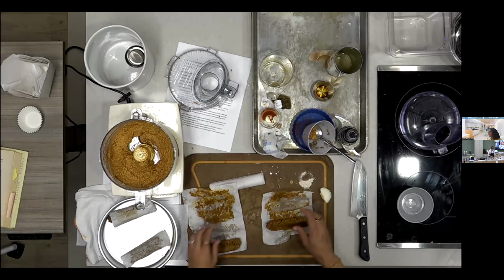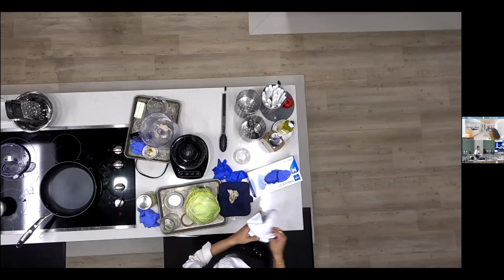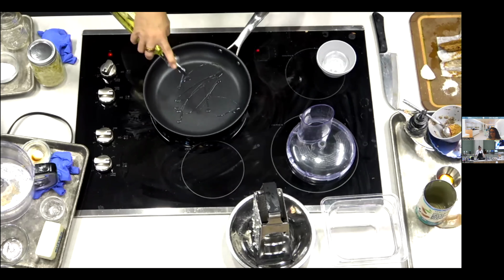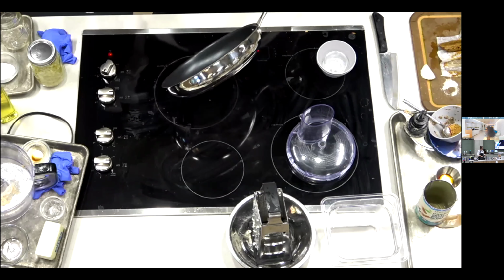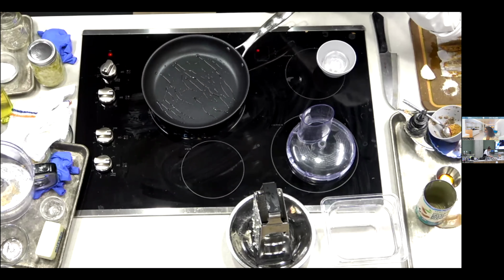So mine aren't cool enough. This one is though. And then you're going to take this. I have my pan ready to go. I am using a nonstick, not that I say you guys should use a nonstick. I'm reseasoning my cast iron right now, so I pulled out this beautiful brand new nonstick pan. We do not advise it. We are doing this. I would say a cast iron would be perfect for it.